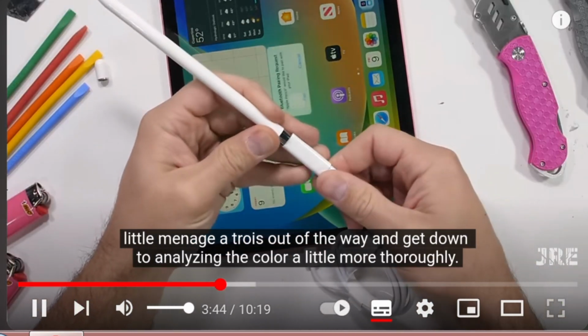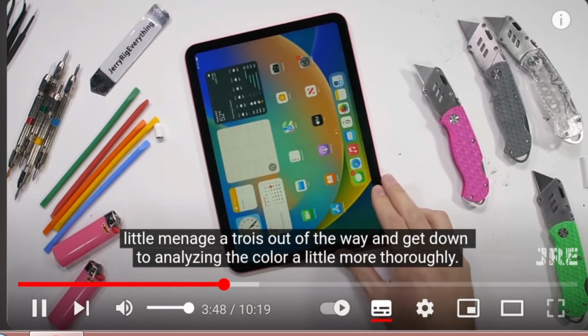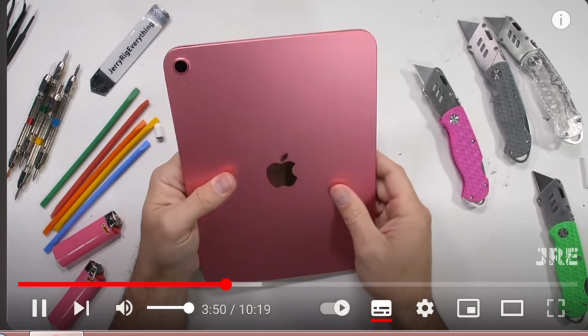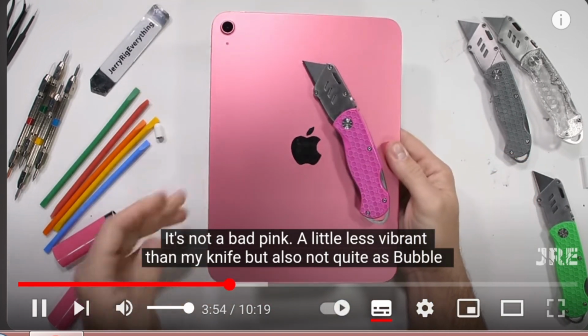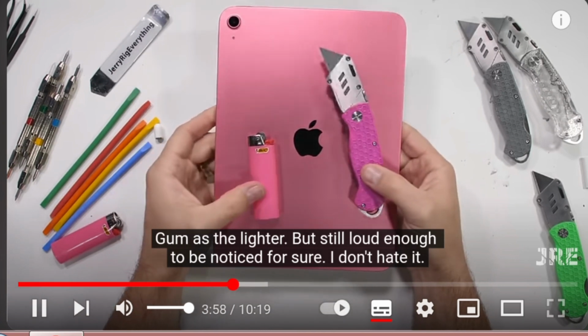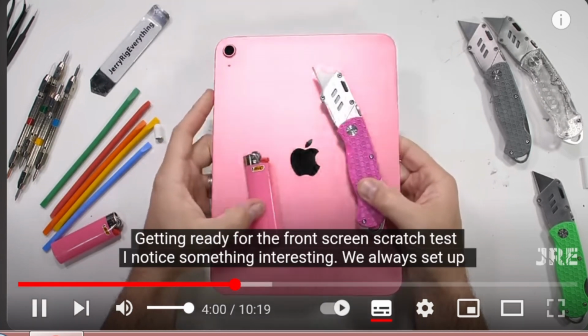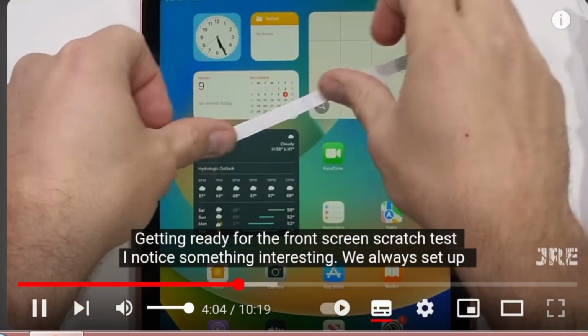We'll get this little menage a trois out of the way and get down to the real business of analyzing the color a little more thoroughly. I mean, it's not a bad pink, a little less vibrant than my knife, but also not quite as bubblegum as the lighter one, but still loud enough to be noticed for sure. I don't hate it.